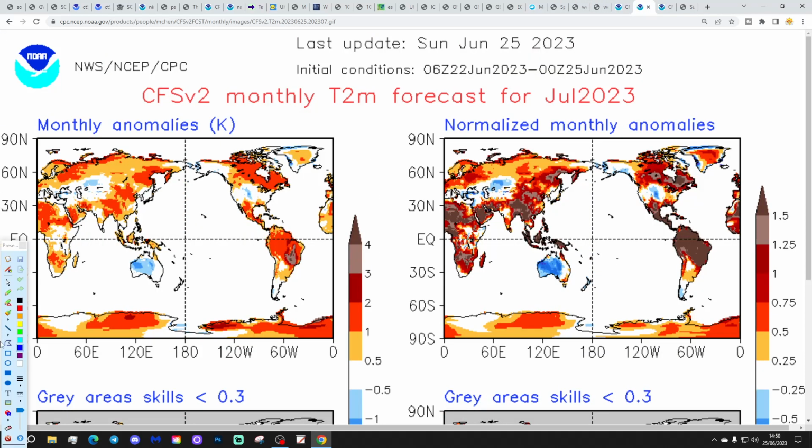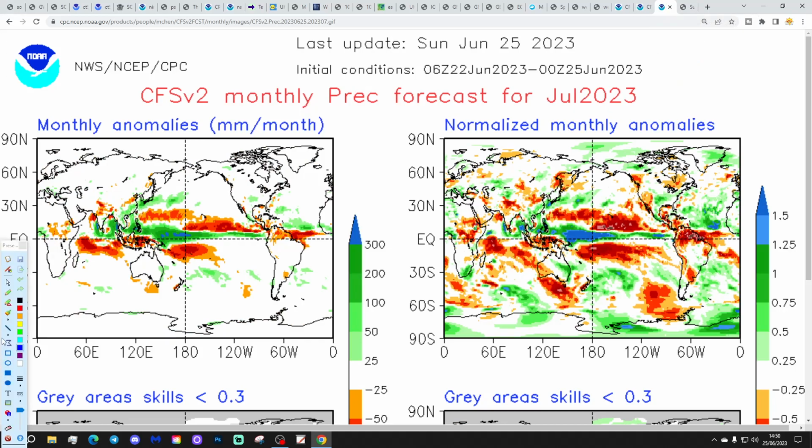And temperature anomaly for July is a little bit above average, not excessively hot though, not as hot as it's been in June. Precipitation anomaly, no signal. I would expect again probably a largely dryish month, but not as dry as it has been. Not as dry, not as hot as it has been in June for July there. They change daily though, remember, so that could look different when it updates tomorrow.